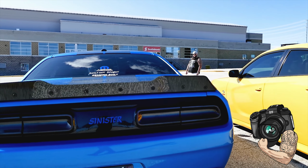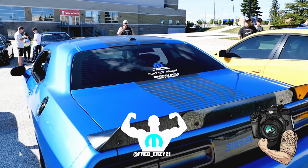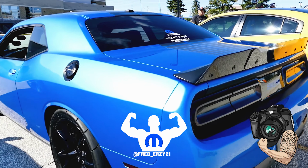Wow, what a collection of exhaust setups on the Hemi. So what exhaust setup will you be installing on your Mopar? Let us know in the comments below.